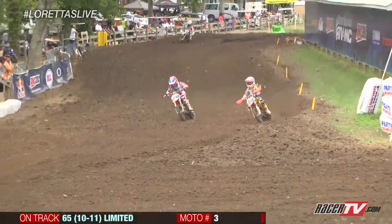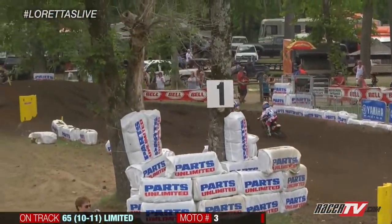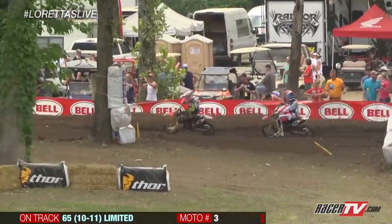There's Walther on the 68. They still got him in sight. I think Voland and Ryan are actually pushing each other right now to go a little faster, and they're closing up on 3rd place, Walther.